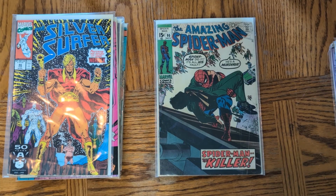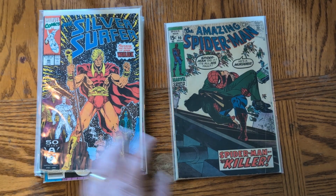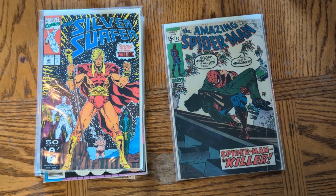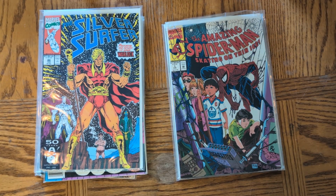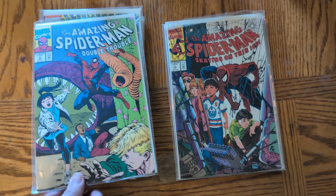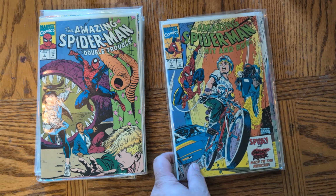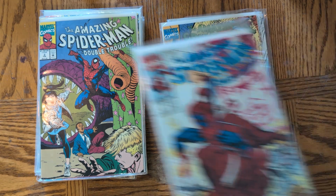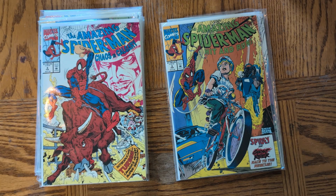Seems like Marvel has an issue with the entire Stacy family because they all seem to die. So there's that one. And this is one of these PSA books. Spider-Man Skating on Thin Ice by McFarlane cover. Number 2, Double Trouble, Hit and Run, and also Chaos in Calgary. These were originally all released in Canada, and then they decided to release it here in America, which was really cool. I liked these books. These are going in my PSA collection.